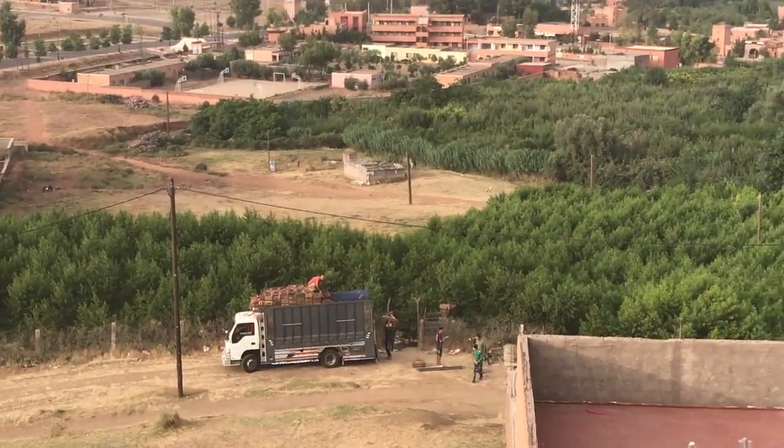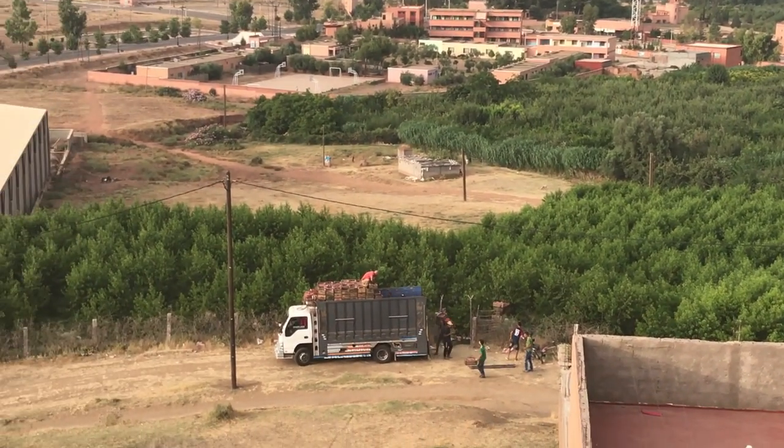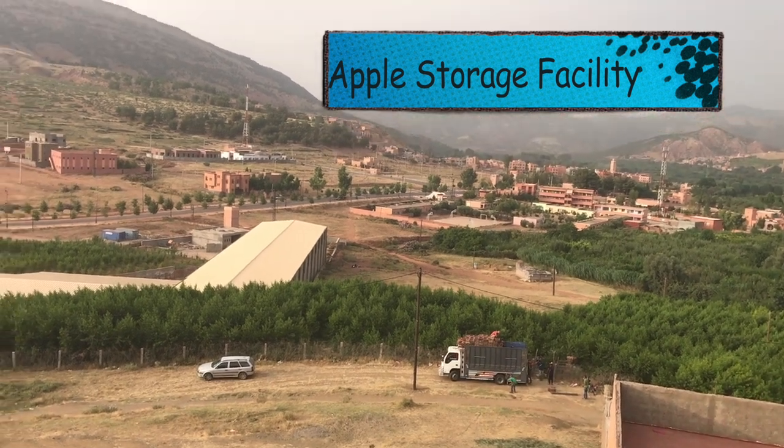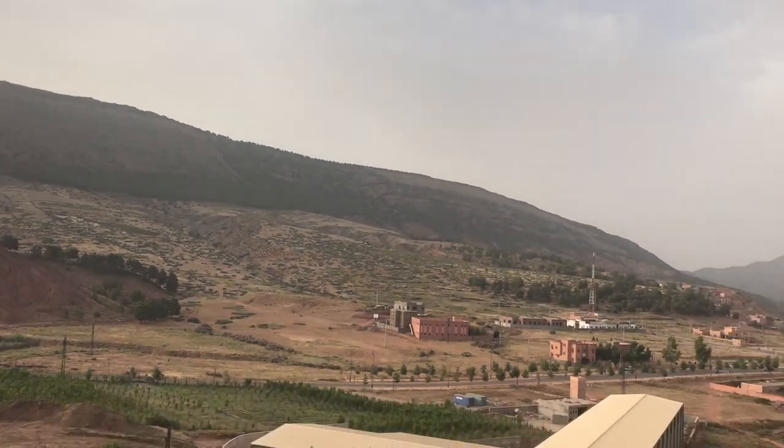So here they have the buildings to store the apples. So this one is like a fridge to keep the apples last longer. Yeah, the big building.